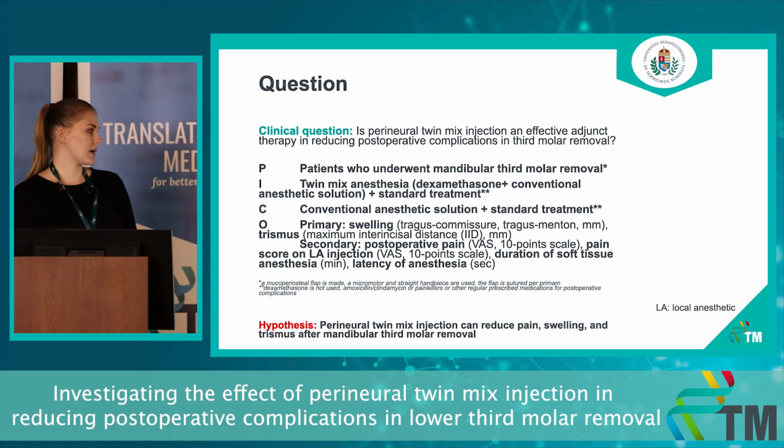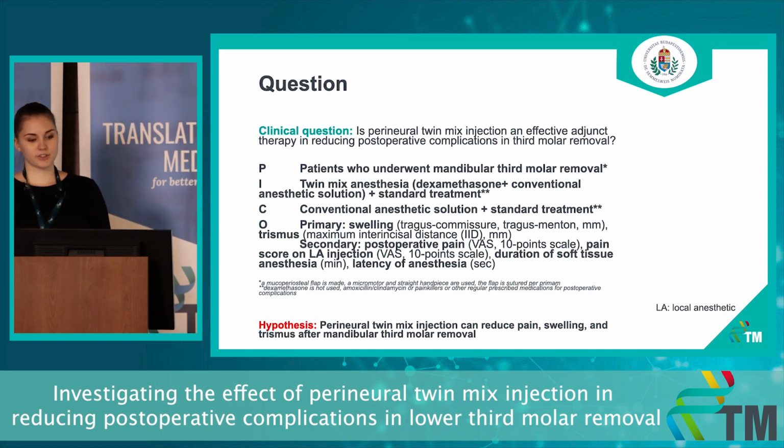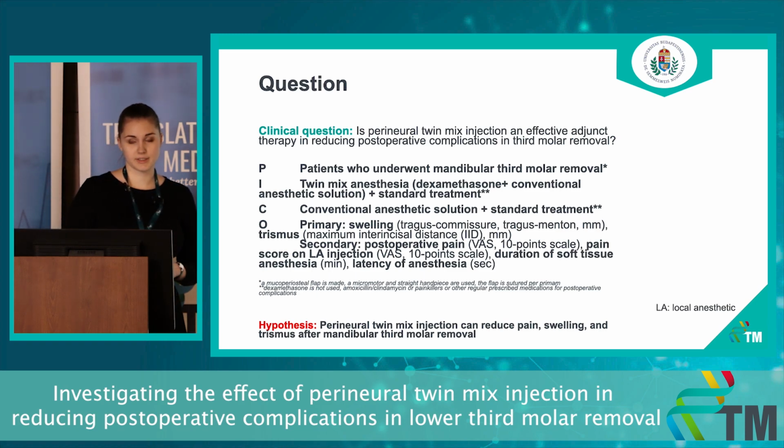And my primary outcomes are swelling and trismus, which are measured in millimeters. And my secondary outcomes are postoperative pain and pain score on the local anesthetic injection, which are measured on the visual analog scale. And the others are the duration of soft tissue anesthesia, which is measured in minutes, and the latency of anesthesia, which is measured in seconds.